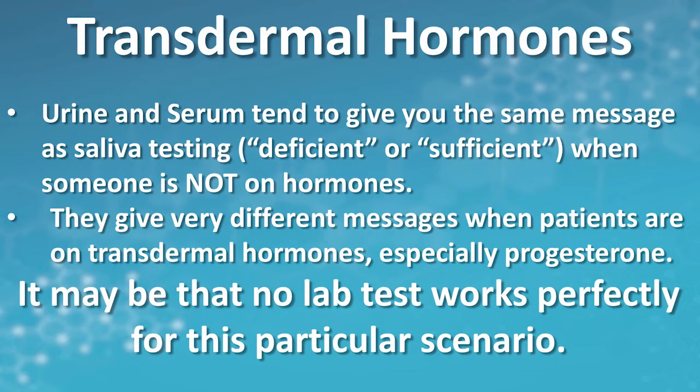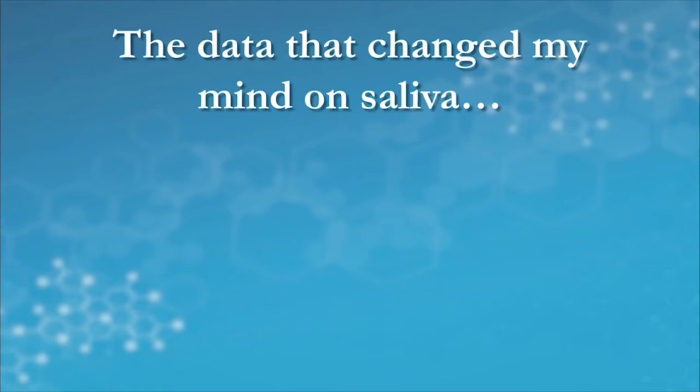Does salivary testing work to monitor topical hormones? That's a question that should be asked. If the answer is no, it doesn't necessarily mean that urine or serum testing do work. So let's look independently at saliva testing. Here are the reasons why, for me, I do not believe it to be effective for monitoring topical or transdermal hormone application. So one, the values are highly irreproducible.